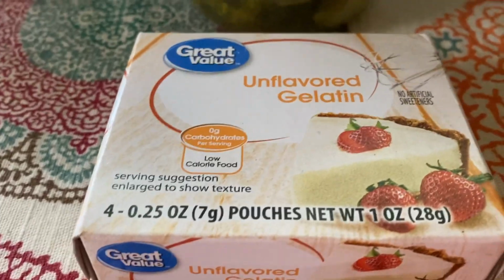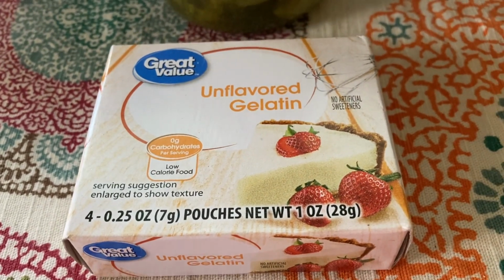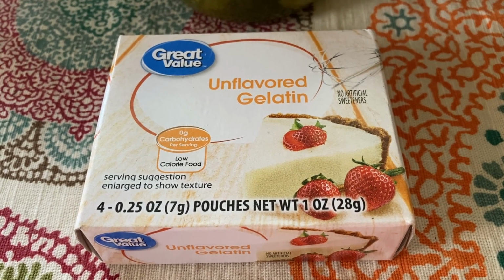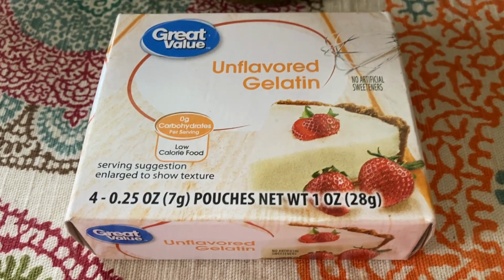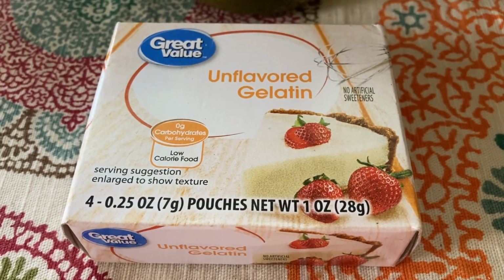So I was able to get the Great Value brand unflavored gelatin, and this was the last box on the shelf. It has 4 pouches in there. This was $1.98. You heard right, $1.98.